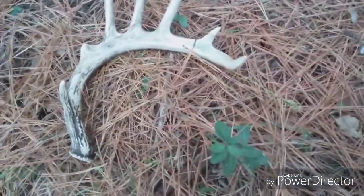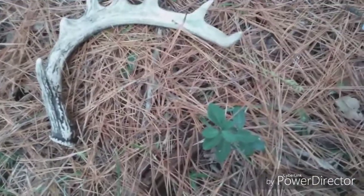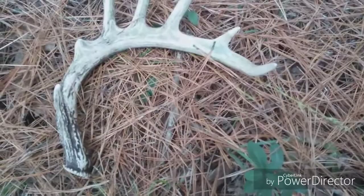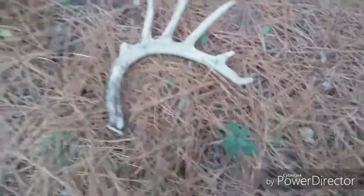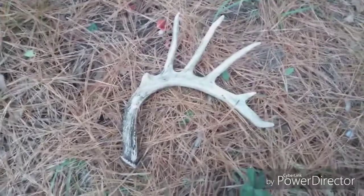So that is fabulous genes. That guy is walking around right now, because this was dropped last year, with 12 points on his head, if he hasn't been got yet. So that's a big one, and pretty. And that's my 501st antler I've ever found.